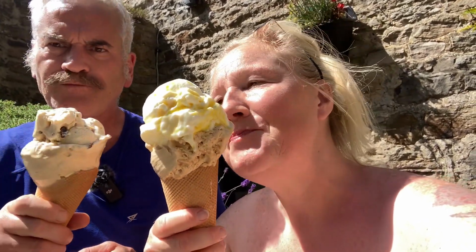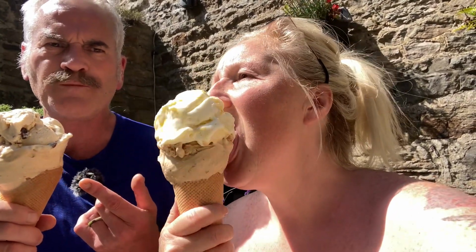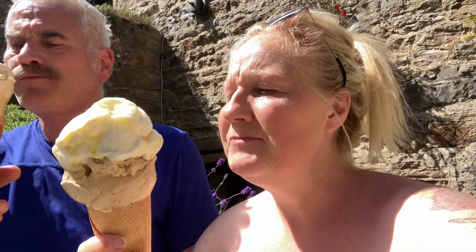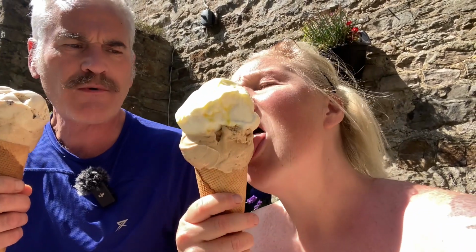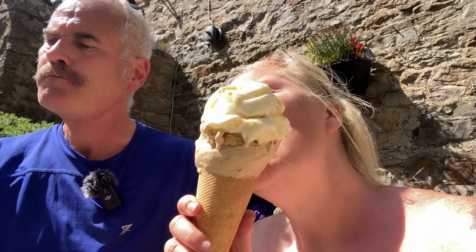It's good value. With two scoops, a lot of places would do that for three scoops. It's huge. I think it's really good value. It's really nice ice cream. I've got salted caramel at the bottom, and I've got lemon meringue. And what have you got? Salted caramel at the bottom, and rum and raisin.